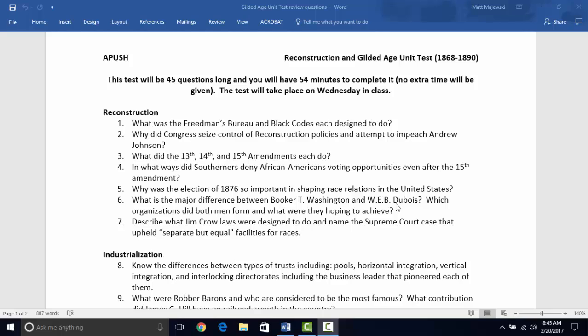W.E.B. Du Bois believed in absolute equality. He wanted across-the-board equality, social, political, economic. He challenged Washington, said Washington didn't ask for enough. Remember, W.E.B. Du Bois said also that the talented tenth, the top 10% of African American society, ought to be granted full equality immediately so that they could fight for the remaining 90% to get those rights as quickly as possible.